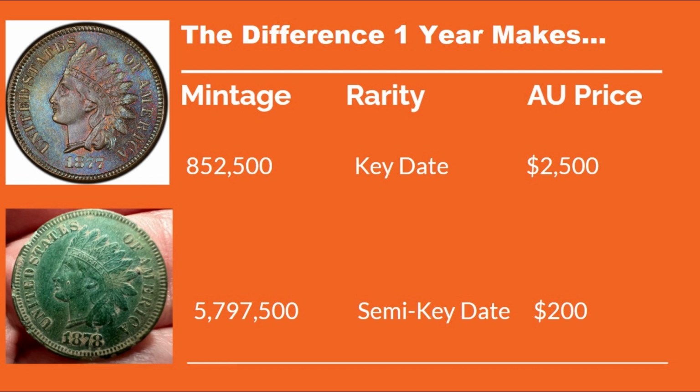If it had been 1 year earlier, the 1877 is a most coveted coin. It's the second rarest of Indian pennies. It's considered a key date, and in similar condition, that coin would easily bring $2,500 in the market today. So close, but no cigar, as they say.